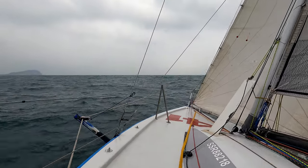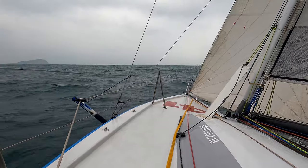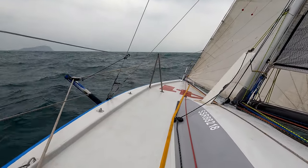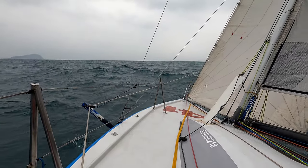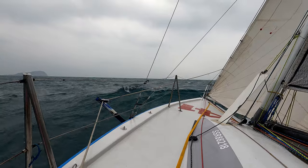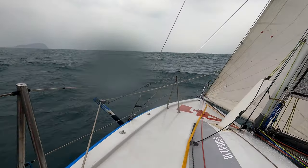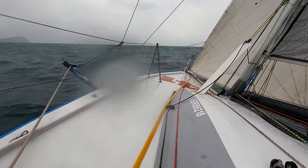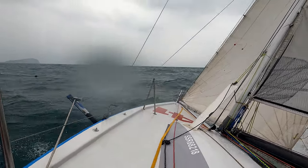Alright, here we are, leg one of the race. My electrics tripped out about 1 minute before the start. So I had a bit on at the start, so I couldn't film it, but everything's under control now. As you can see, reasonable sea state, but the boat's behaving beautifully, so no complaints, and we'll press on.